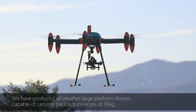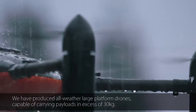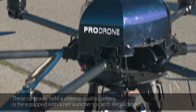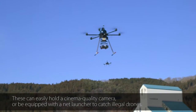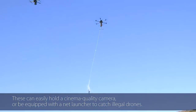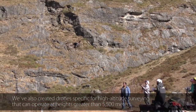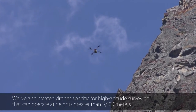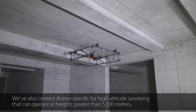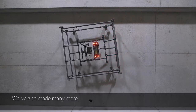We have produced all-weather large platform drones capable of carrying payloads in excess of 30 kilograms. These can easily hold a cinema quality camera or be equipped with a net launcher to catch illegal drones. We've also created drones specific for high altitude surveying that can operate at heights greater than 5,500 meters. We've also made many more.